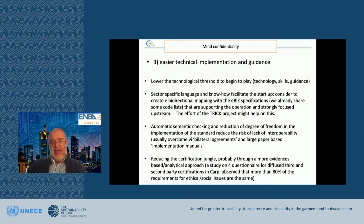What I think is the last point, and probably the most difficult one, is that for the next step, one of the problems will be the reduction of the complexity of the jungle of labels and certifications. I understand that a lot of them have an important role. They are very relevant, and in some cases they are a solution to the problem of verifying what is happening along the supply chain.